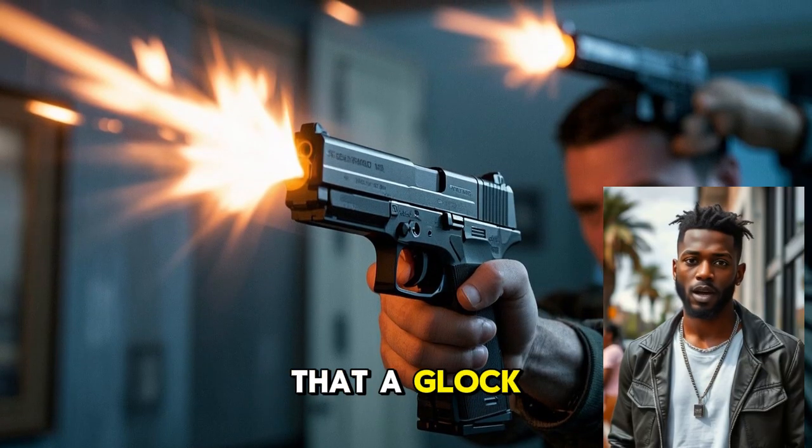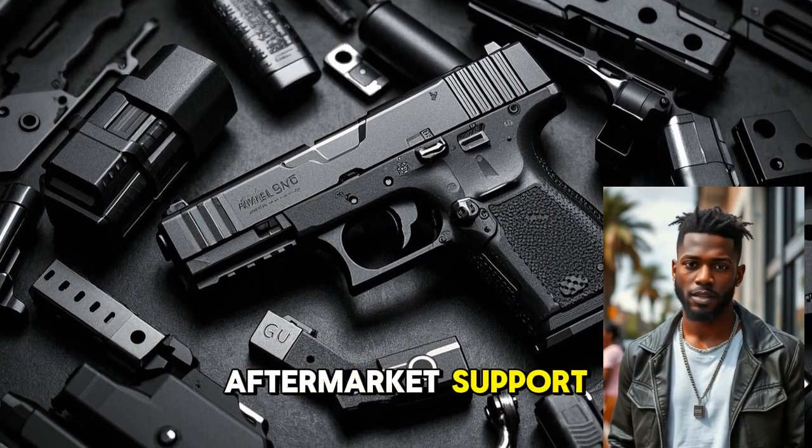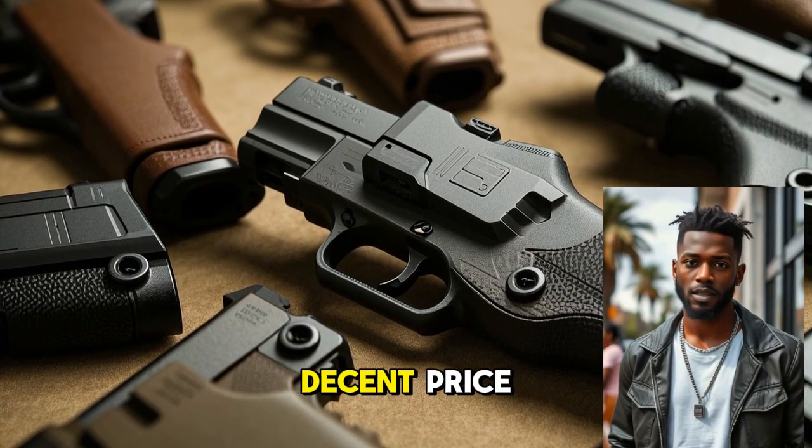Like all Glocks, this gun is reliable and it's easy to use. It does everything that a Glock is supposed to do. This is another gun that has a ton of aftermarket support. There's a lot of great holsters out there for it. You can find it for a decent price.